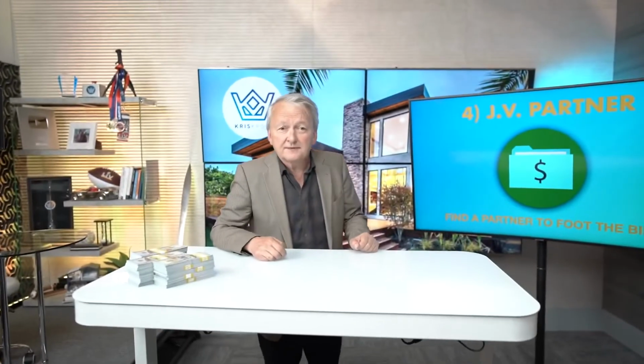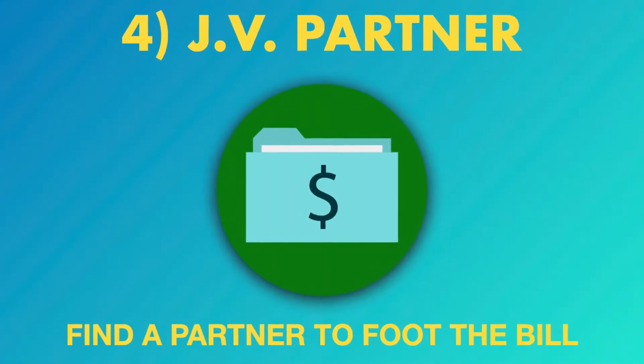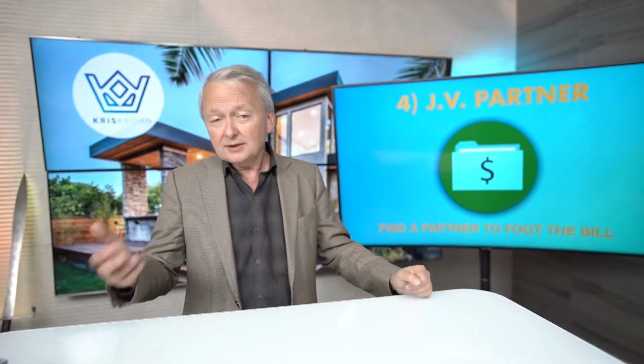The fourth source of funding is to use what we call a JV partner or a joint venture partner. Now again, you may not have all the money you need to do it. You may not be able to go to a bank, or you may not have the resources to get an equity funding bank to put the money in. And what you can do then is go to a number of people you know, it might be friends or acquaintances, and say, listen, I want to do this development or this investment, but I don't have all the capital. Are you willing to participate?